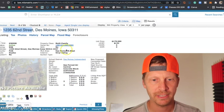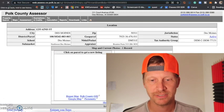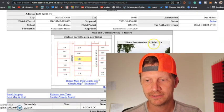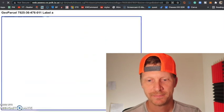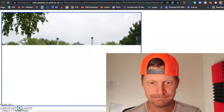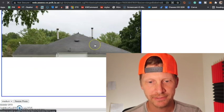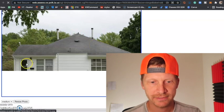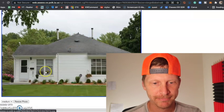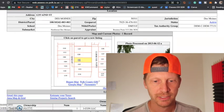And what we know about it is we're going to see if we can get any exterior pictures. I'm going to go to the assessor site. Here we go. So we got one external picture in 2013. 2 stacks. This means probably 2 furnaces, which is great. It's side by side, a ranch. Hard to tell if there's a basement. Can't tell if there's a garage in this picture. See what the listing says.